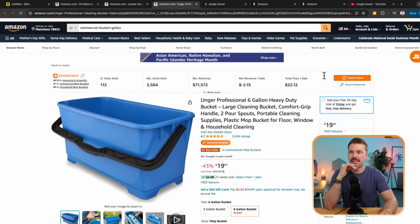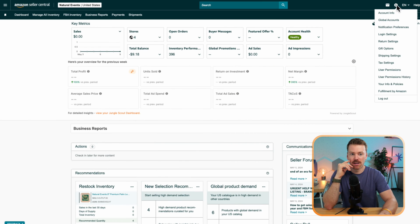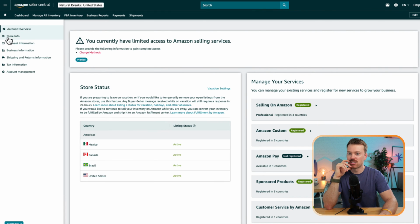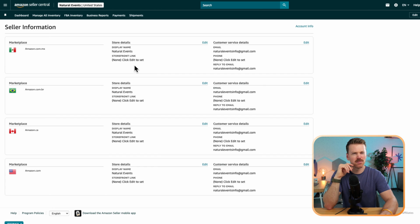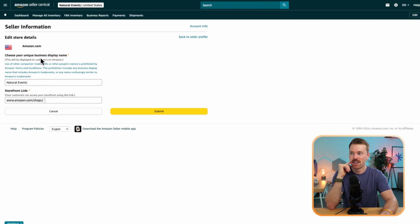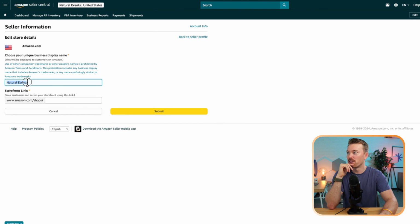But if you want to change that, for some reason, maybe it's your business name, you can simply go into your Seller Central account, go up to your account info and your settings here. Amazon's always changing their UI, so it's changed a little bit since last time. But if you go to store info, seller profile, I don't know why they don't just send you to that. I don't know what's the point of clicking into it. And then here you have all your different marketplaces. You got Mexico, Brazil, Canada, and US. And then you click edit on each of these. You can actually just edit the display name. You can edit the display name for your brand right here.